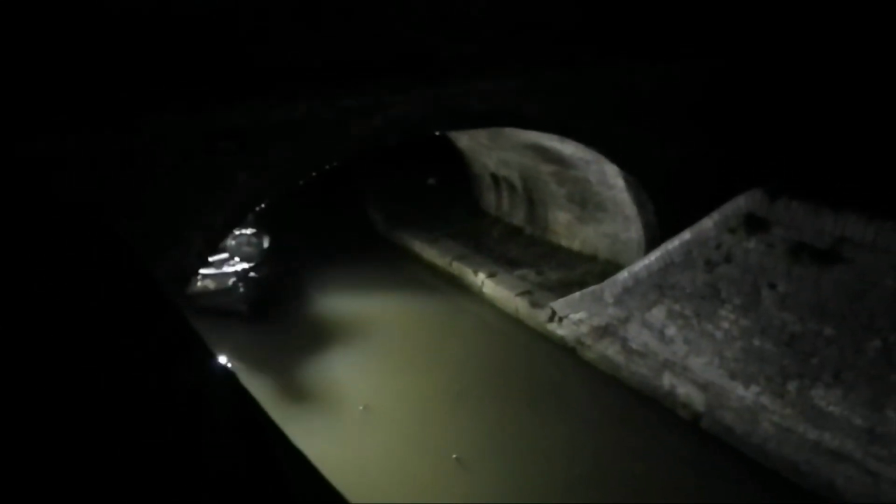Something you don't get to see very often, boating at night. So we're at Bridge 104 and Alan's just coming underneath now, the wobbly boater. But there you go, just something different for an evening.